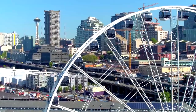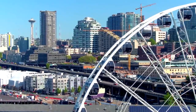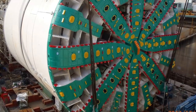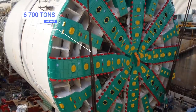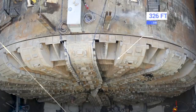The problem that the designers had to overcome with the construction of the tunnel, however, was that there wasn't a machine on Earth big enough to do what they needed. Part of the project, therefore, involved designing a new tunnel borer, which became known as Bertha, and was the most massive one ever built. The 6,700-ton machine had a cutter head diameter of 57.5 feet, and was 326 feet long.